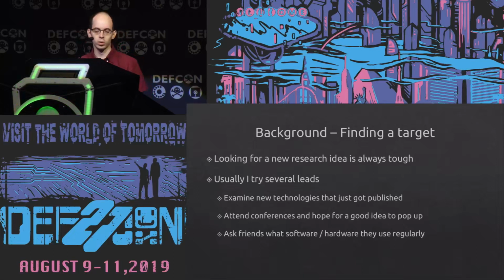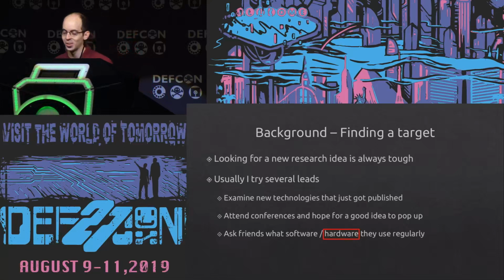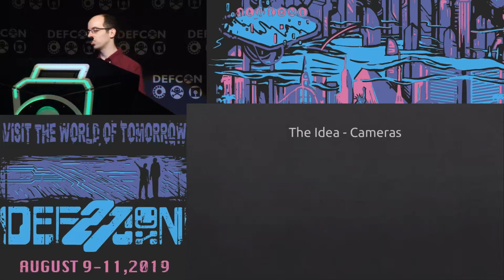For this specific research, as you probably already understood, we're going to focus on hardware, and more specifically, my dad's camera. Because my dad has a camera, he takes it around to family events, important life events, trips, and no one is allowed to actually touch the camera or do anything with it. So I was interested to find out if I can hijack the camera and exploit it. So we are going to talk today about cameras.